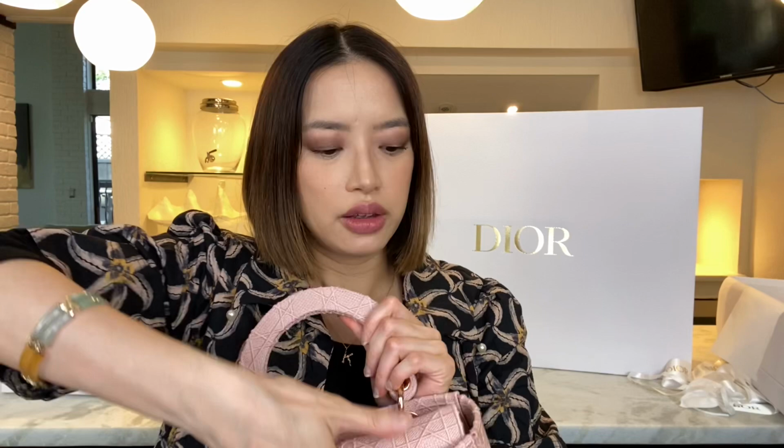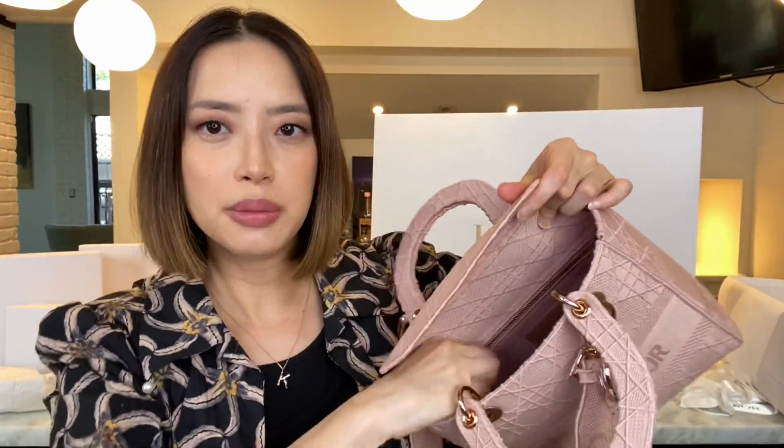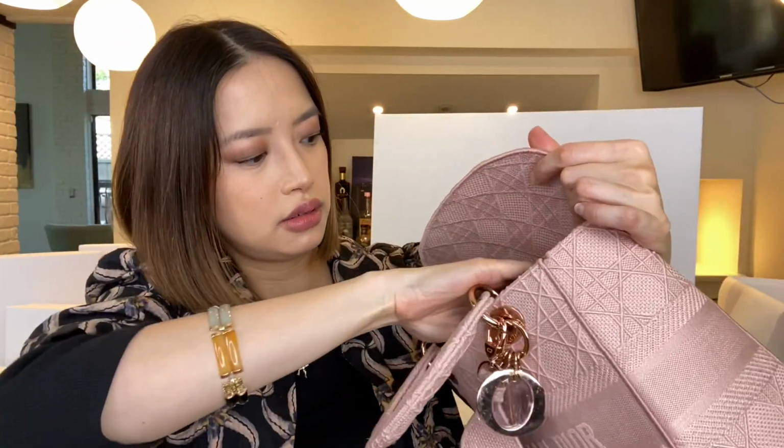So inside of the bag, this is the inside, there is a nice zipper compartment.